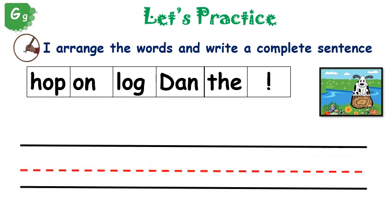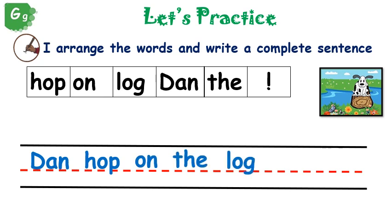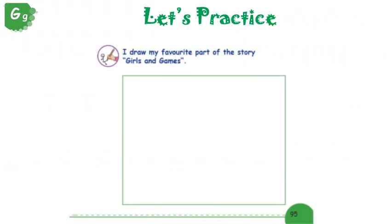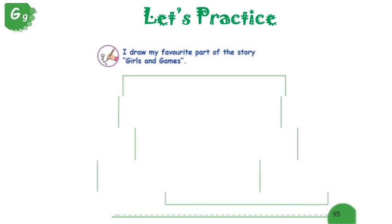On the lines, let's write the sentence. Dan, hop, on, the, log, exclamation mark. Well done, great job. In this exercise, I draw my favorite part of the story, Girls and Games.